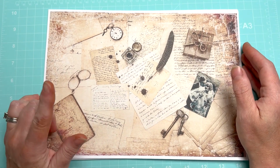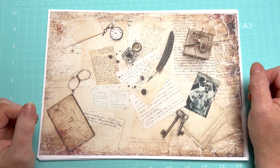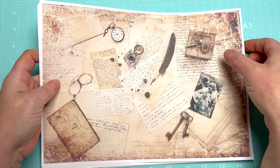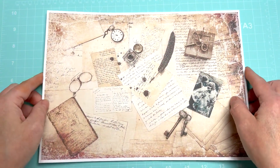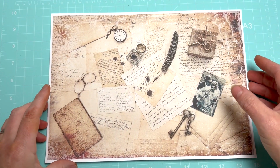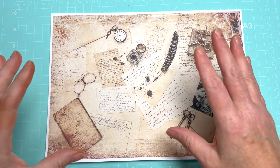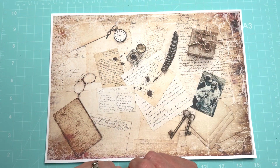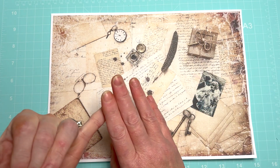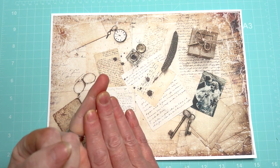Now you will have seen from the thumbnail that this is on at a very, very low cost, because I've created it using some public domain images that I've altered. So the amount of actual design work that's gone into it is not as much as what I normally do with my larger kits, but I created this because I wanted something to go as main journal pages to coordinate with my Journal Basics ephemera mega bundle and my Journal Basics pages collection.